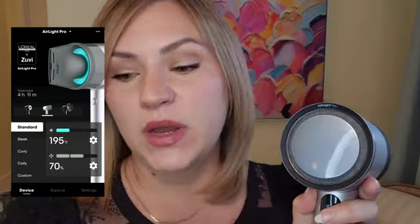Now, what is so special about these is that when you click them on, it changes the setting based on the attachment, because there is a way to scan a QR code on here and it will automatically customize to whatever setting you choose for these attachments. I'm just going to show you first. Here's the light. Make sure that's put on. You can see that infrared light. Now I'm going to click on this nozzle. So here it is. Watch what happens.